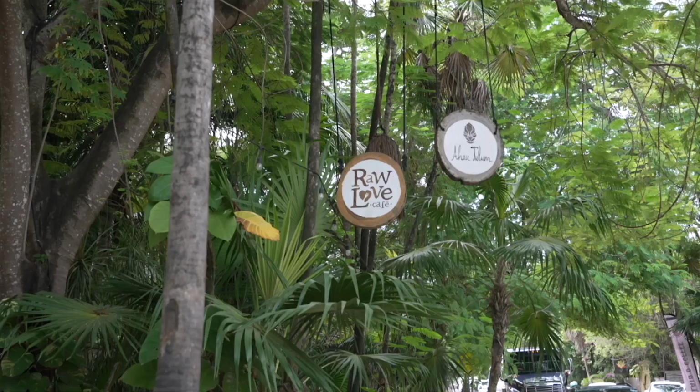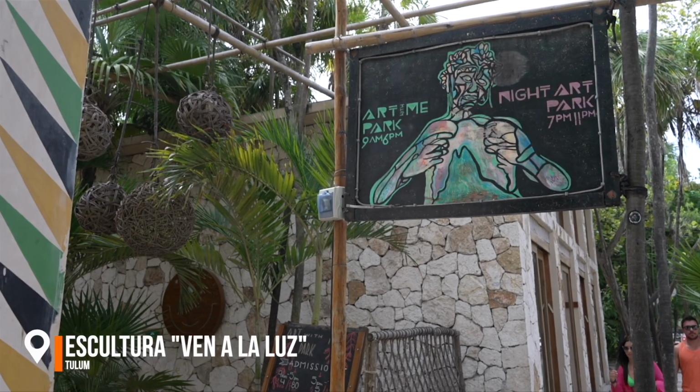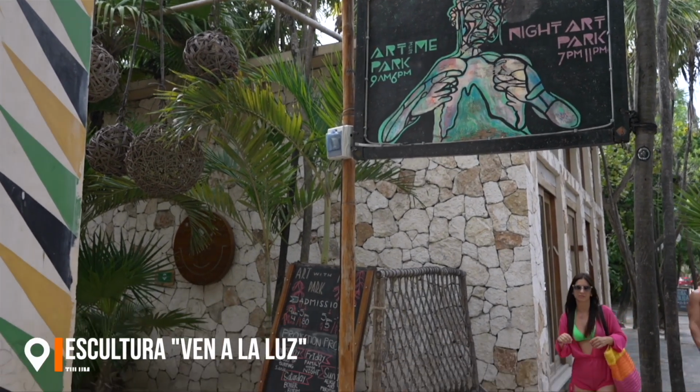And our next destination and last photo spot for today is the Vela La Luz. It's also known as the woman sculpture. The name literally translates as come to the light in Spanish.